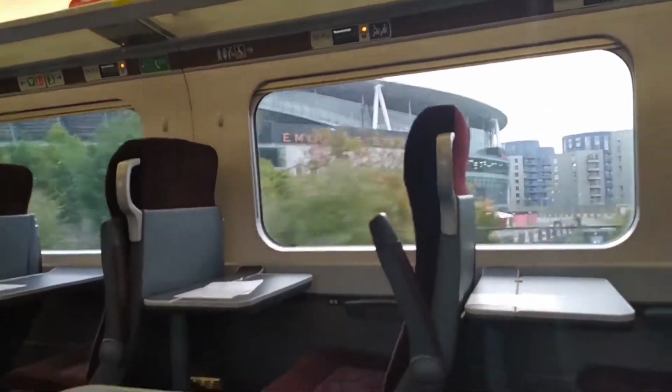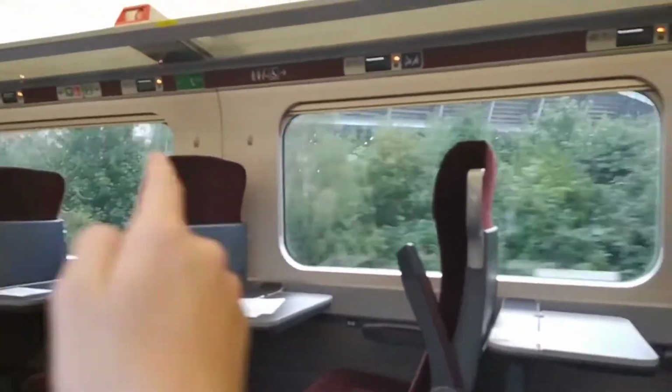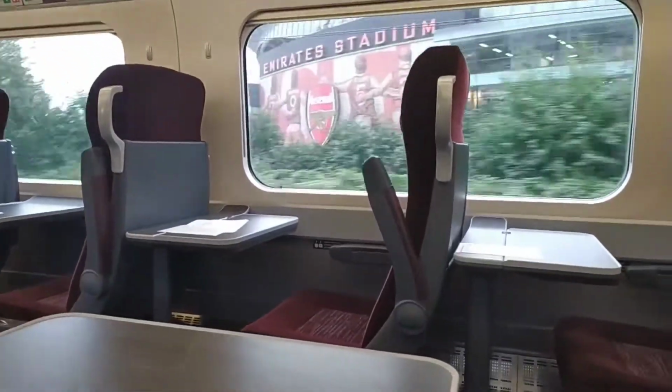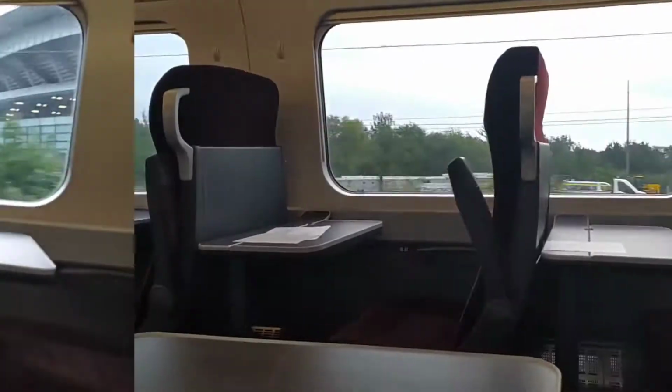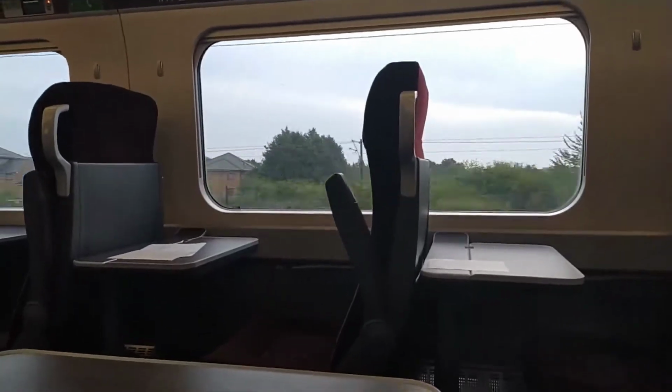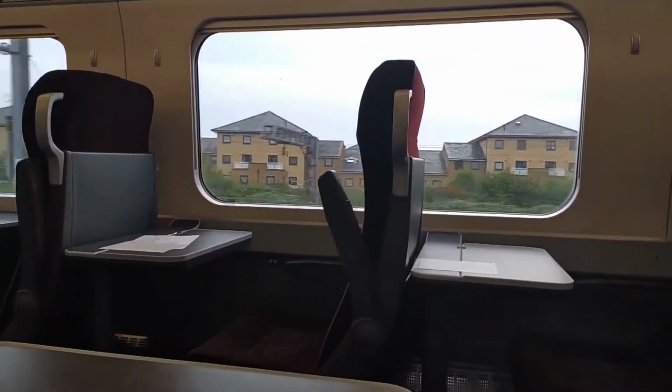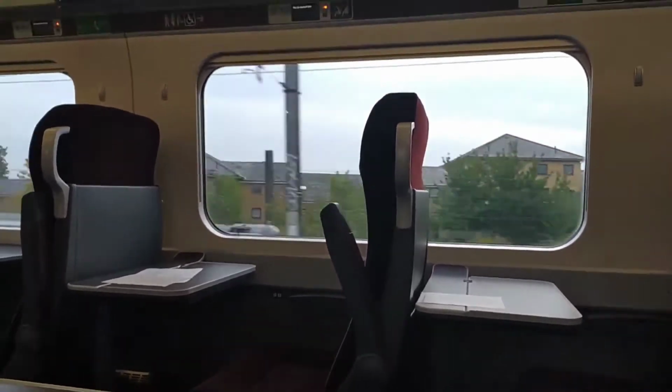Soon after leaving King's Cross, we pass the Emirates Stadium as we head into North London and out of London. Joining here from King's Cross, this is your LNER service to York. I'm Richard, your train manager for your journey today. Please ensure you sit in the seat you were booked in. With more people returning to the railway, we'd like to welcome you. We are card and contactless payment only.